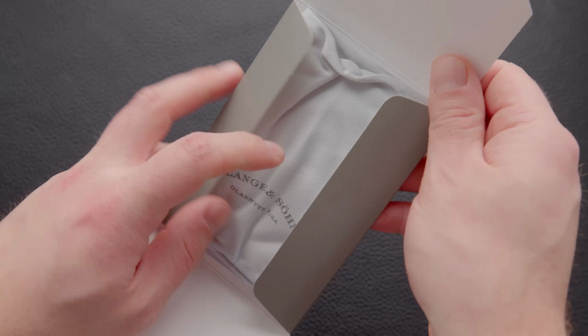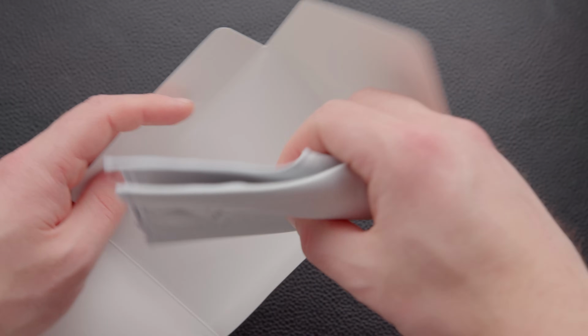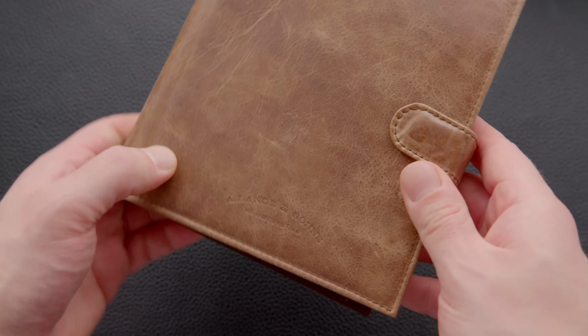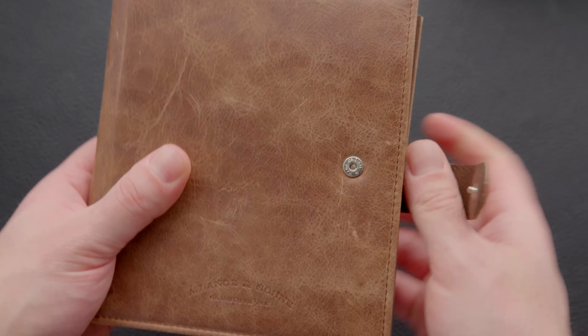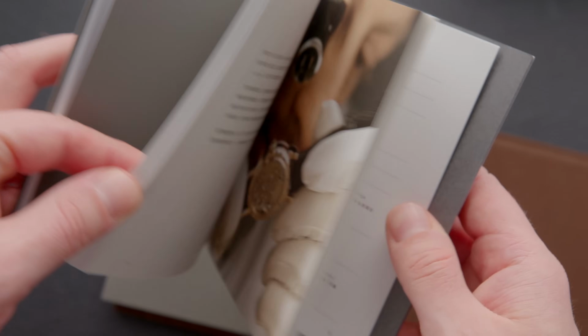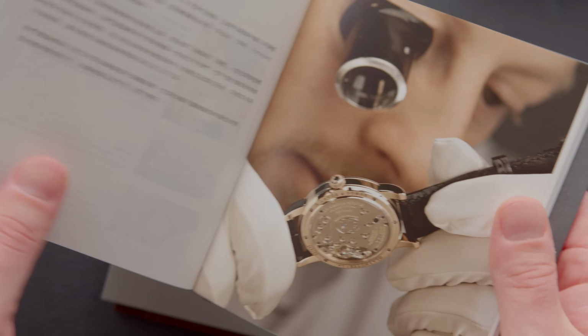We have a service network guidebook. We have an individually packaged microfiber polishing cloth, and then we have a suede leather wallet that contains the Odysseus user's manual, as well as a book entitled The History of Your Watch. Open it up, and on the first page you find the warranty document for the timepiece. Subsequent pages tell you how watches, including yours, are manufactured and finished at A. Lange & Söhne.